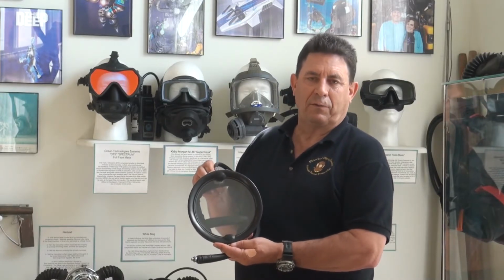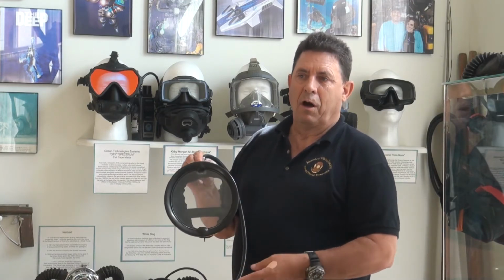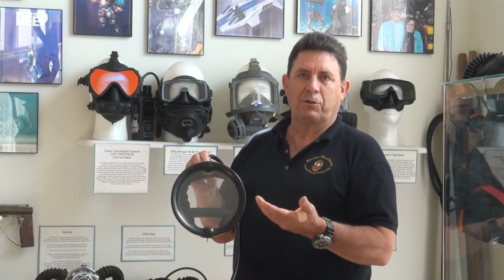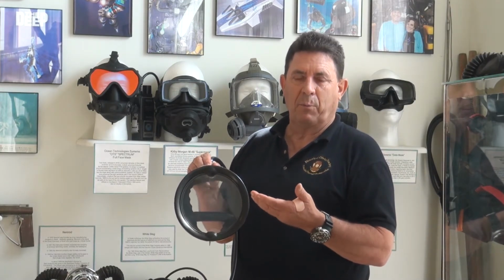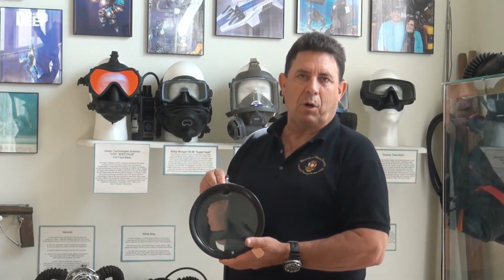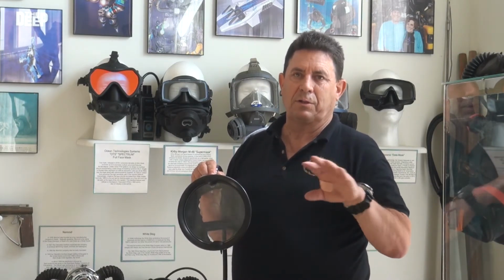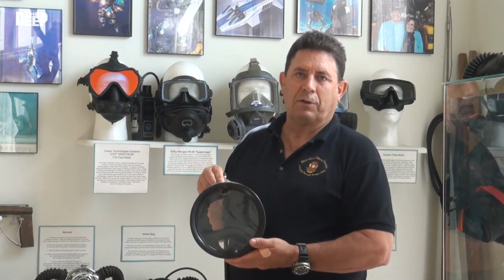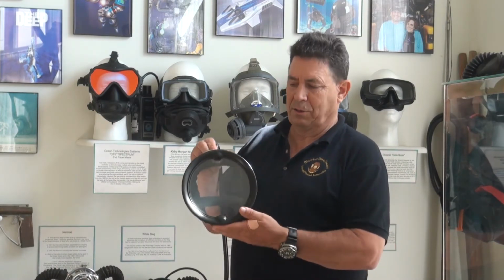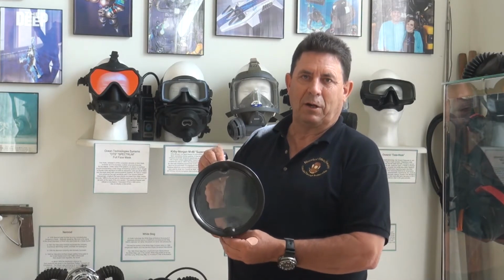One of the interesting features of mask design is how oftentimes some of the features or design aspects of a mask will carry forward and wind up being incorporated in modern designs. Some things are lost, they didn't work well, you know, materials, what have you, those things get sort of erased over time, and some things last. This is a perfect example of some of the things that we're able to carry forward.